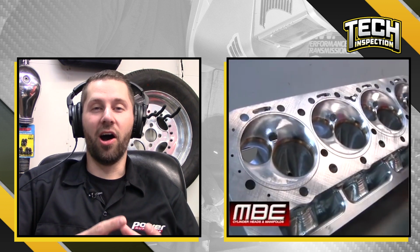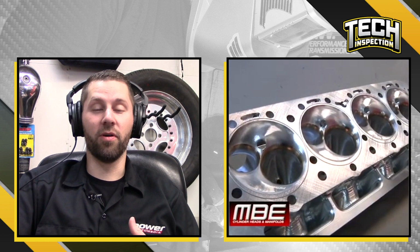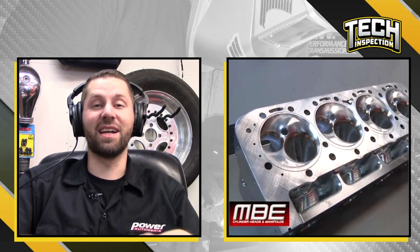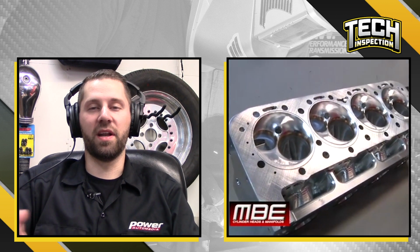This week I found something from the guys over at MBE. I was just surfing through the web, looking through the news feed, and MBE actually came out with these killer all-billet cylinder heads for small block Chevy and small block Ford. These have been designed specifically for maximum flow, maximum efficiency, and a ton of horsepower and strength. To give you a couple of specs, we'll show some pictures and give you a little bit of a visual.